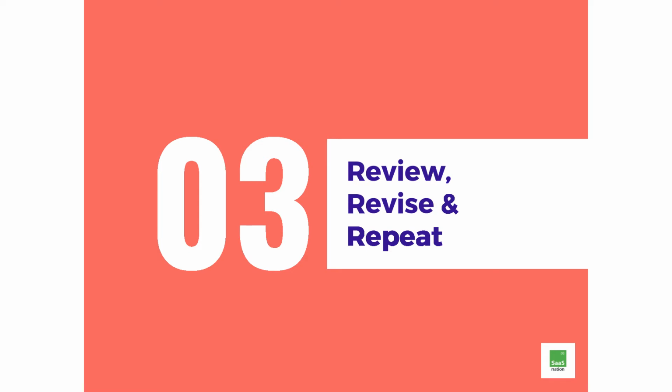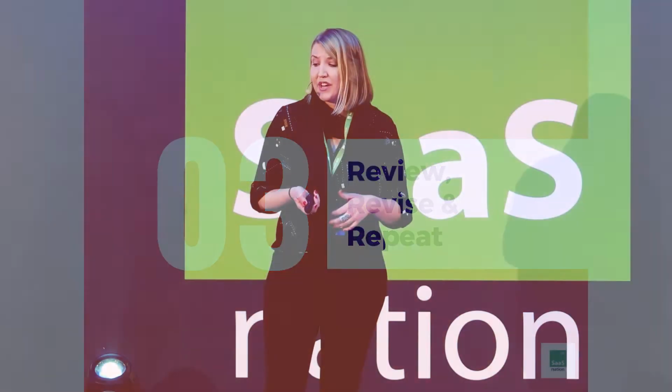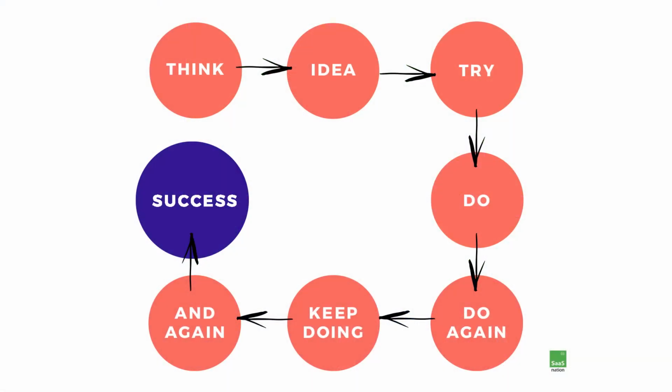So review, revise, and repeat. Obviously, this is a pretty long journey. You can't just start with one iteration and then think, cool, it's done, cross it off the list. It's an always evolving process. It's going to change as your customers change. It's also going to change as you release new product features, as you're analyzing the different success factors that happen with your customers. So try it again, and keep revising. It's probably an ever-evolving process. I would say after 3 years, we're still continuing to change our customer health score.